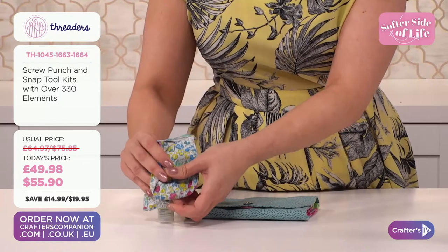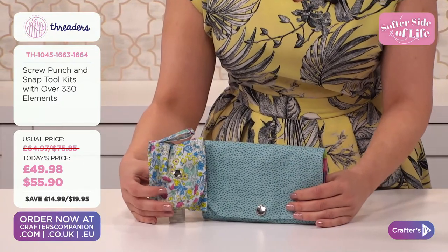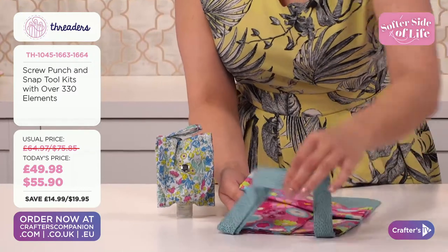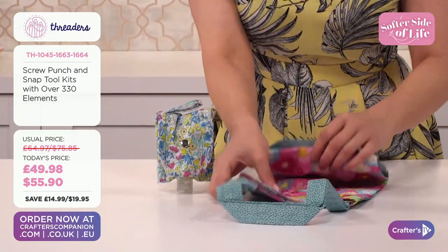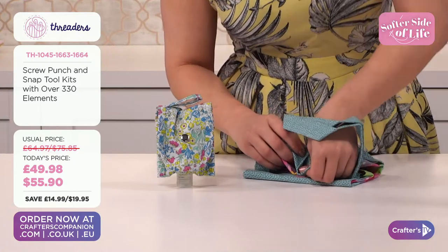Well, this tool that I've got and the packs to back them up are your snap tools. And we've got snap tool kits for you, which means you can create, this is a fabulous bit of kit, really workable, really usable pieces that fasten really nicely, neatly and easily with a snap.